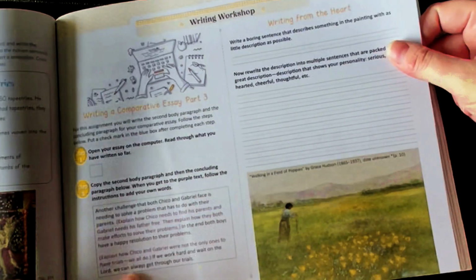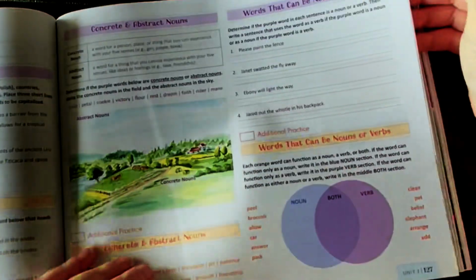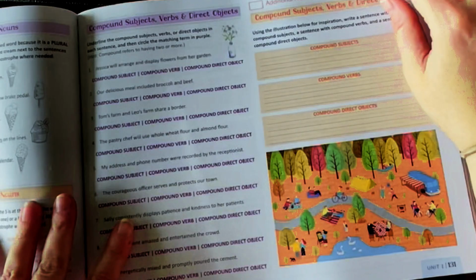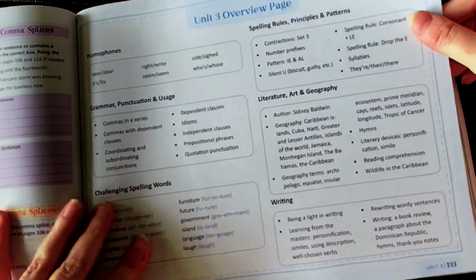Copy this body paragraph, write from your heart. Okay, well, I can tell you my son would have, especially in 5th grade, 6th grade, I don't know, he would be like, what? What do you mean, write from my heart? What does that mean? Okay, now our Unit 3 is done.